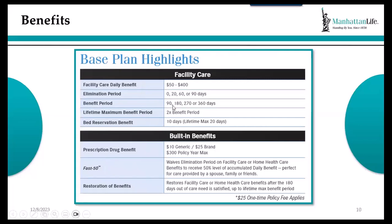Benefit periods, we do have a lot of flexibility with these plans: 90, 180, 270, or 360. Most of the plans we sell are 360. But again, there are times, and when you get into our plan design webinars, we talk about sometimes it's nice to have just a little 90 or 180-day plan to complement some existing coverage they might have, maybe to make up for some elimination periods they have with an old long-term care policy or something that they have on the books. So lots of reasons to use different ones.